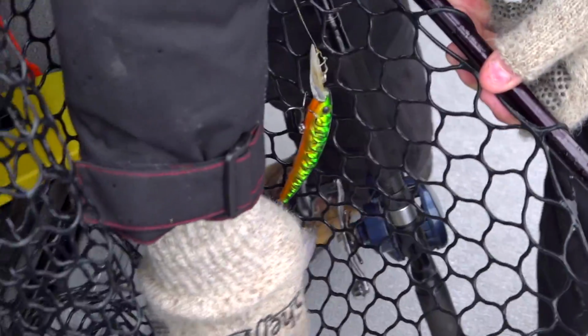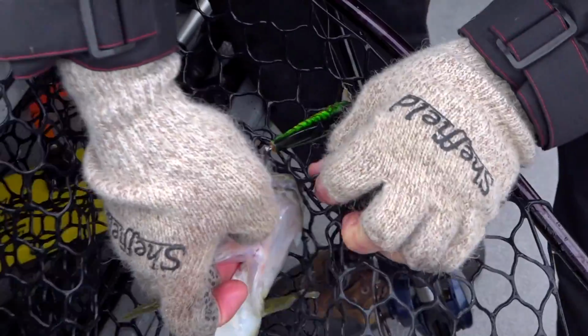Nice fish, Dad. There we go. There you go. Good fish. Yeah, we'll take that rascal. Like I said, that lead length is starting to get hot. So we're starting to figure out a little bit of a pattern here.